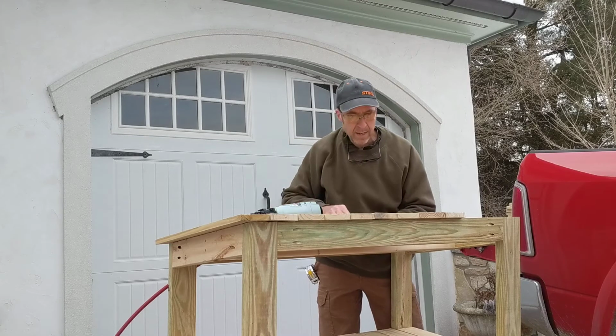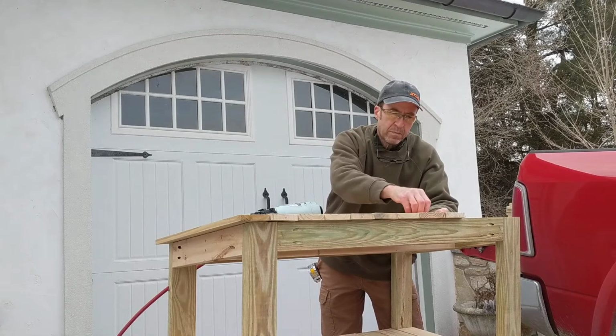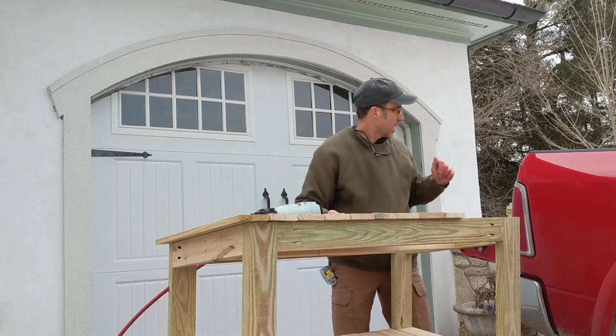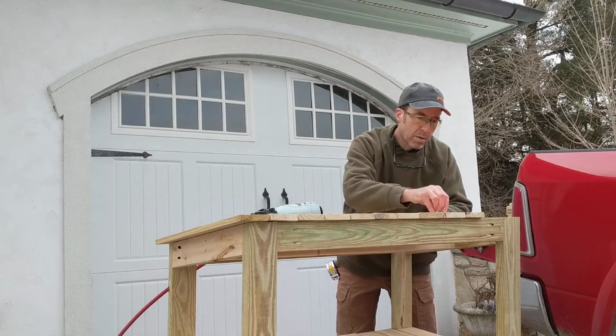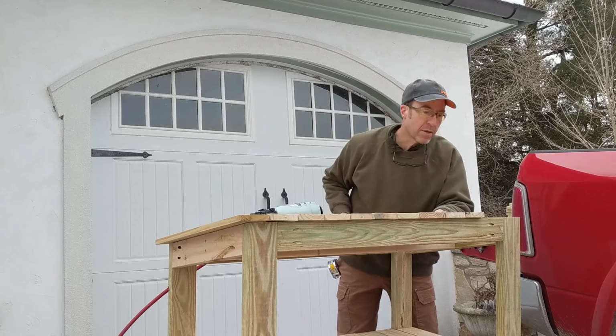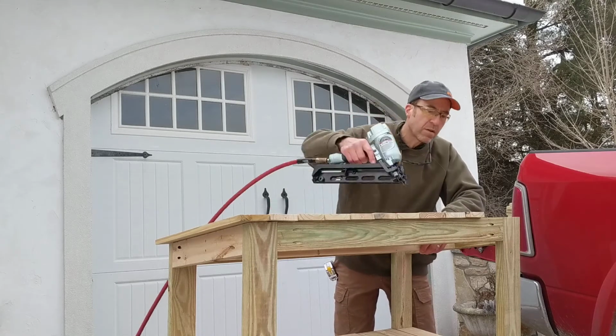I actually had some leftover pressure treated lumber. This one here, I don't know, for some project, and I just thought this is the perfect time to use up old lumber, odd pieces here and there. It's, like I said, not a super fine piece of furniture, so you might as well use up your old stuff.